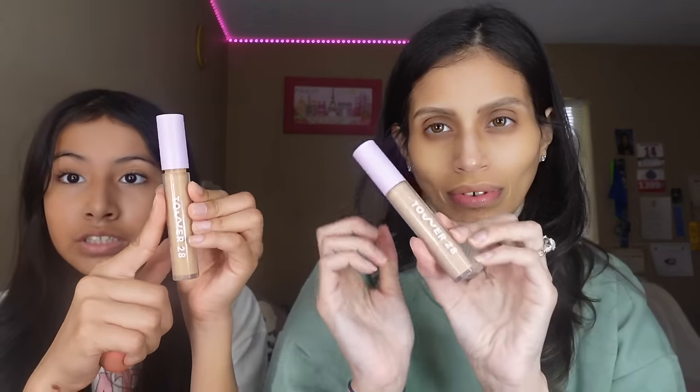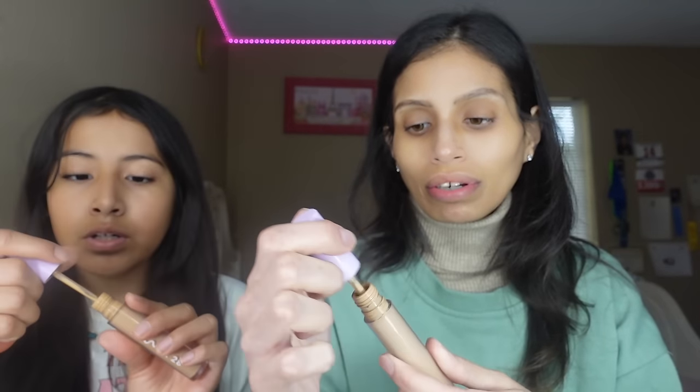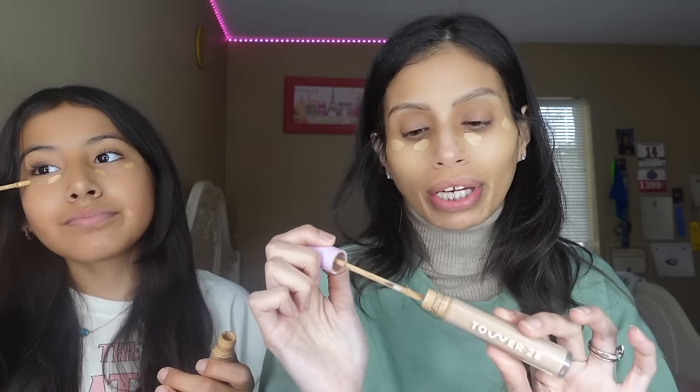Okay, one of my favorite concealers is the Tower 28. We both have one because it's so good. She got me into this one, and I haven't left. I'm still going back to this Tower 28. Here are my concealer placements. One on my chin, one on my forehead, and then under my eyes. Okay, do you see this coverage? The coverage is insane. You can already tell the difference. Like, we're alive, because we were dead like five minutes ago.